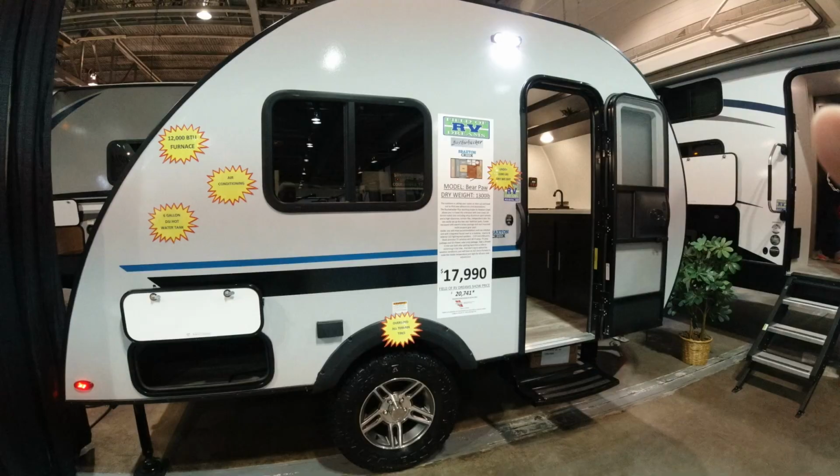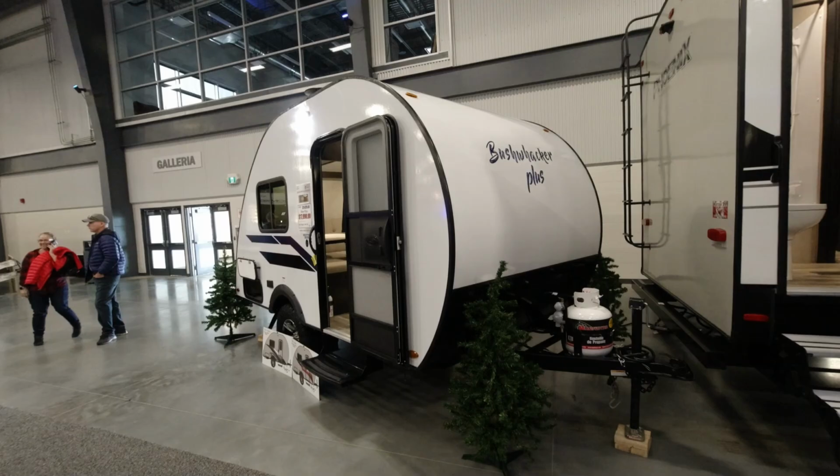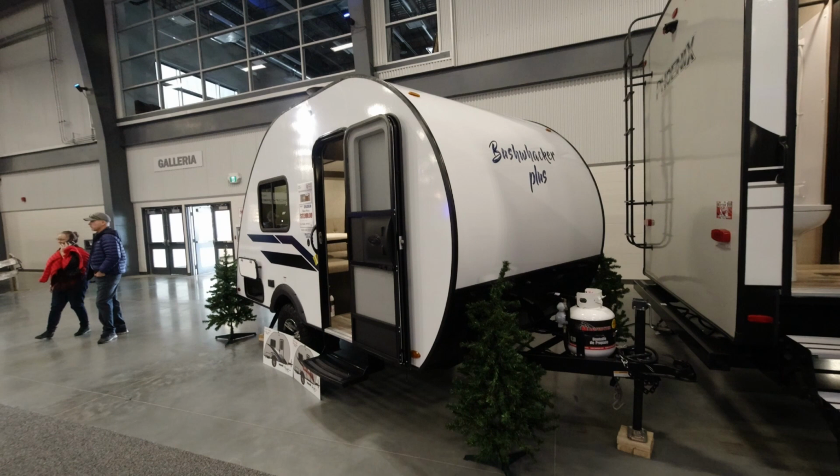Weighing in at around 1,900 pounds, 15.5 feet long, and around $12,500 US, it's a good choice for those that don't need much space to camp.